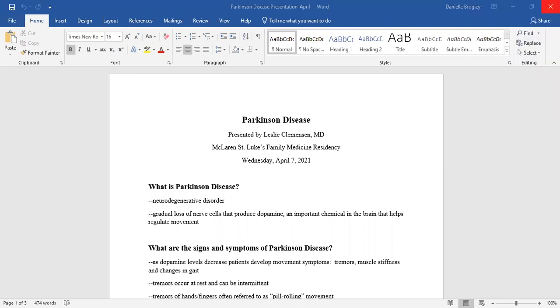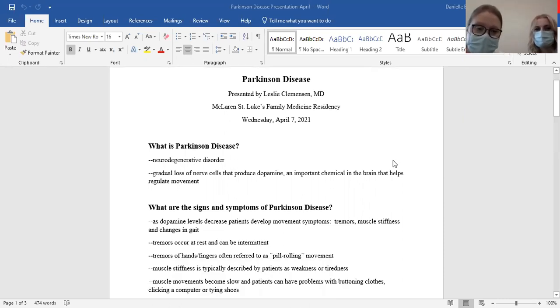So we'll start initially with the definition of Parkinson's disease. I think most folks have probably heard of it in the past, or maybe even know someone who has Parkinson's. It is a neurodegenerative disorder, which means essentially that you lose neurons, which are the cells in the brain that make up the brain and also provide the communication so that we can think and do things. It is usually a progressive disease in that most people start with very minor or minimal symptoms, oftentimes maybe not even noticed for a while.